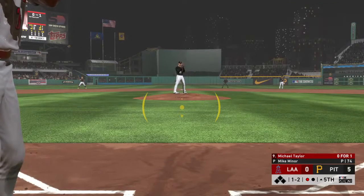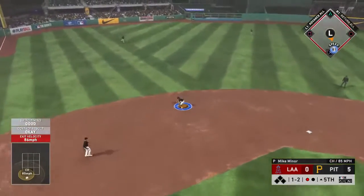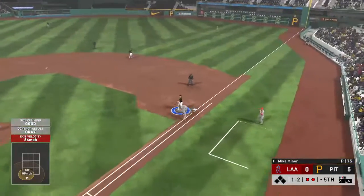No runs, 3 hits, and no errors to this point for the Angels. Now a changeup hit on the ground to shortstop. And that's the second out.